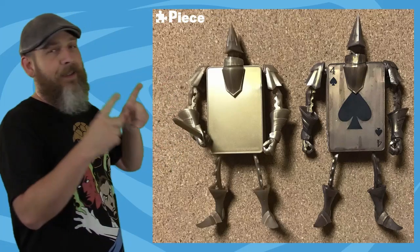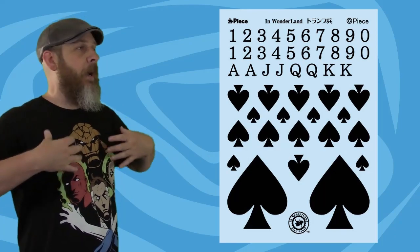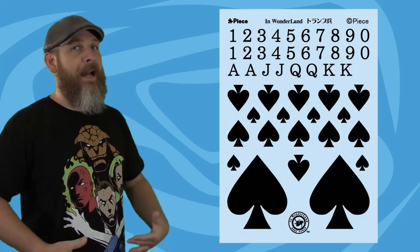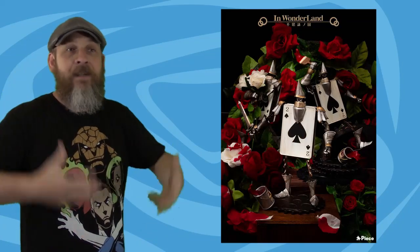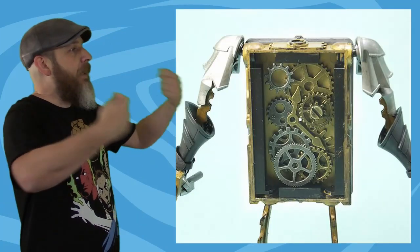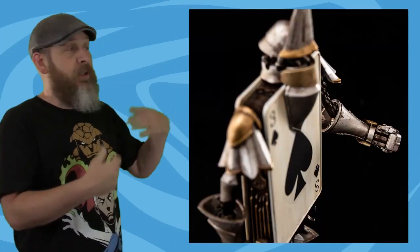My big thing is, though, once the work is done, the water slide decals that come with it give you all the options. You can put as many spades on it, or which numbers, or customize it with any water slide you want. Once you put all the work in and then put a paint job over it, I dig the look of these. You take the playing card front off and it's got all these gears and steampunk looking shit in it. It just looks fun.